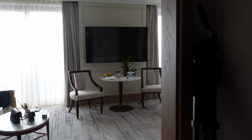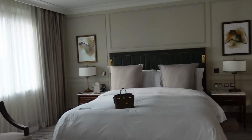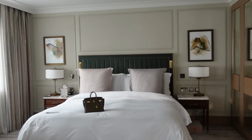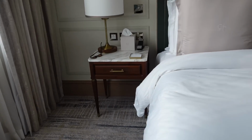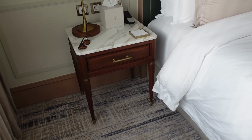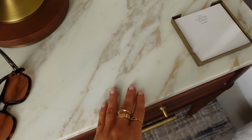Okay, let's do a quick room tour before I make this place a mess whilst I get ready. But look at the decor in here. This is exactly the decor I'd like to have in my home, okay? I think this is just styled to perfection. Like, can we take a moment for this bedside table? I need to find out where they got it from because, quite frankly, I feel like I need it. Even the marble top, like this is the kind of marble I would love in my kitchen.